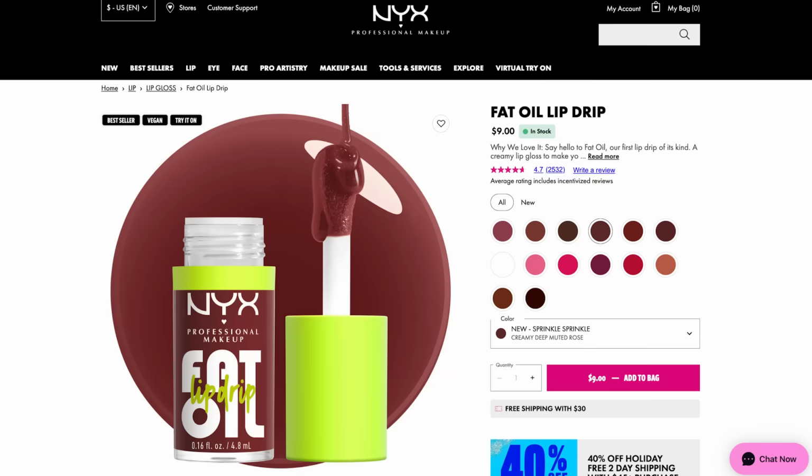And one of my favorite oils from the past year was also from NYX. These are so good. NYX Lip Oil Lip Drip. All the shades are fantastic. I've never gravitated toward a deeper, almost brown tone shade like this, but I really like it. Let me know what you think.